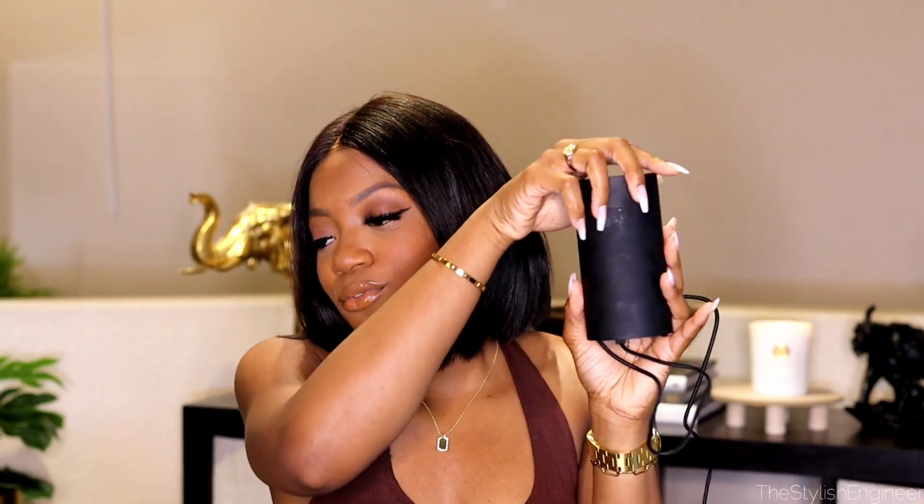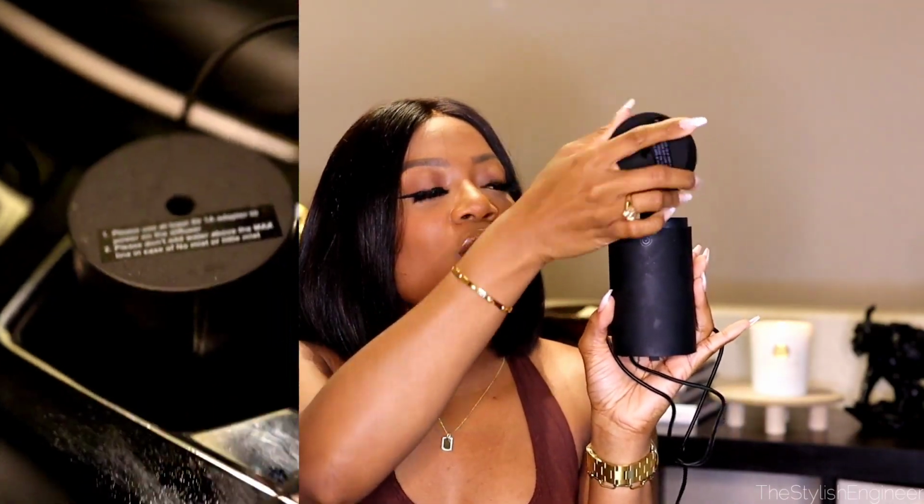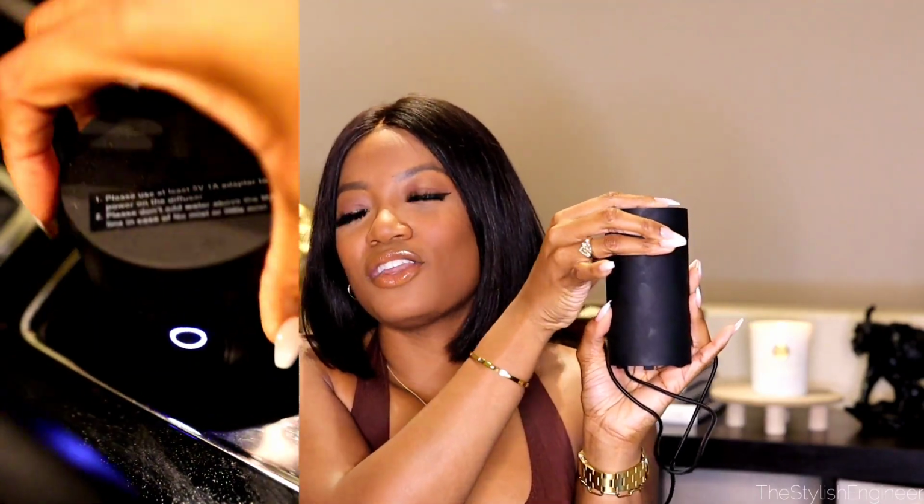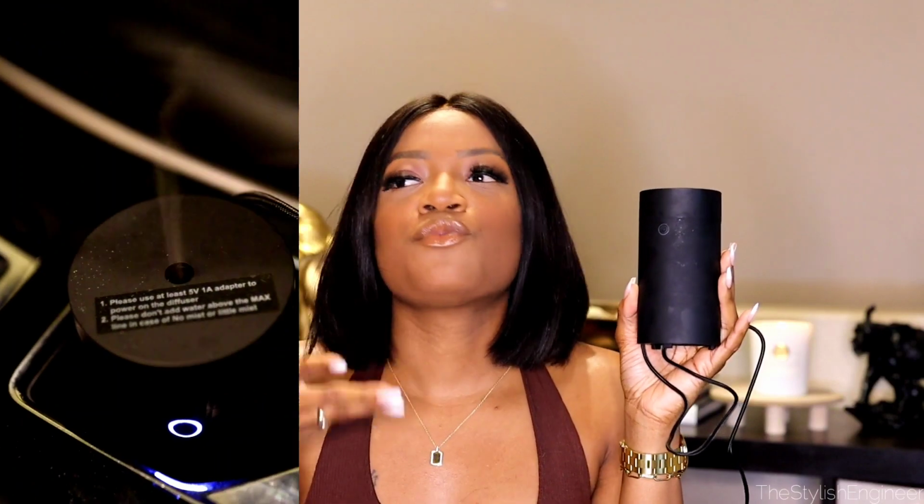Okay, you're gonna see a theme here because I have another essential oil diffuser, but this one is actually for the car. Game changer. I usually buy the air fresheners from Bath and Body Works. That can add up over time if you're constantly buying air freshener after air freshener. Girl, ever since this, I have not bought an air freshener for my car. It's really compact. I love that it fits inside the cup holder.